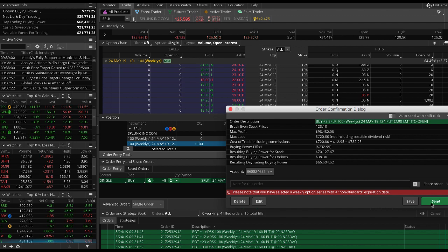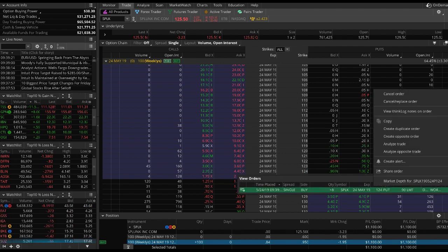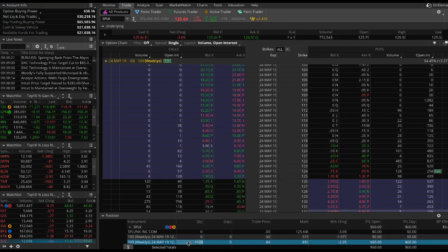Get that done? Over a dollar, up 60%. Now they don't want to sell them to me. All right, let's pay 95 cents for them. Okay, they sold them to us. So currently we own 108 contracts of Splunk that expire today.